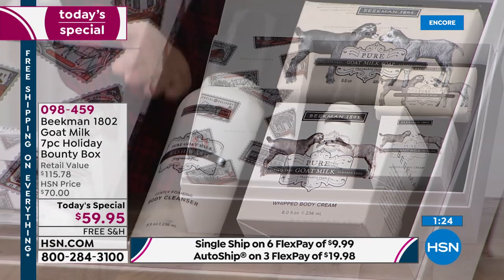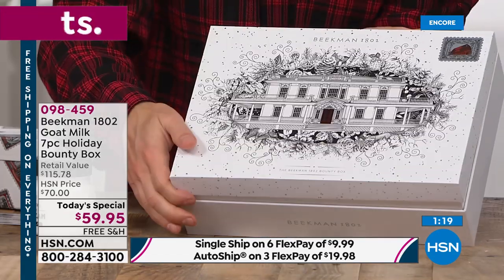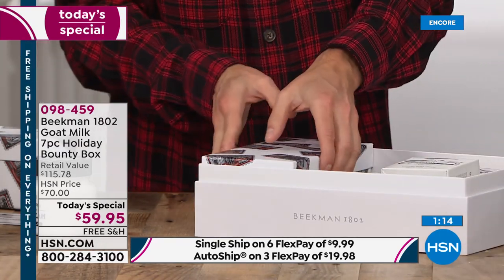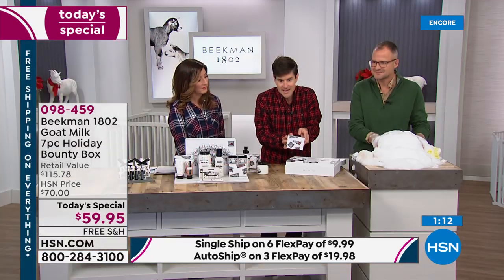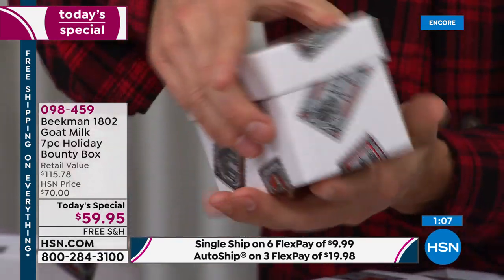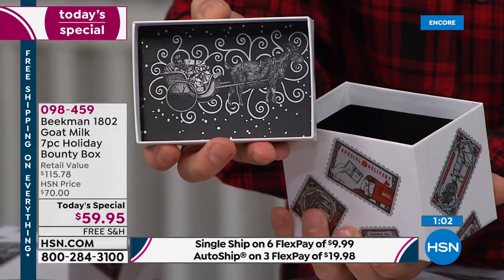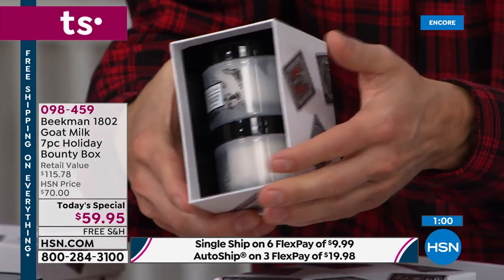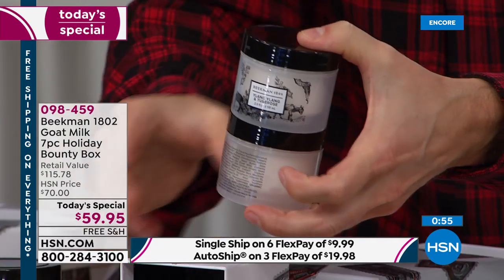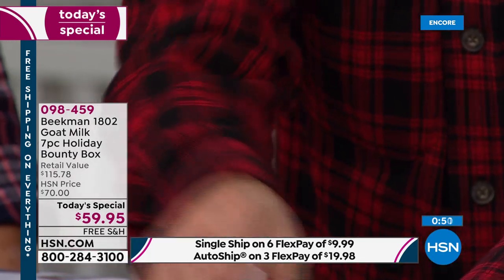But the hallmark of every single Bounty Box is a gift within a gift within a gift. So inside this big, beautiful Bounty Box, you're getting 2 additional gift boxes. You're getting this little sweet box, and look at the stamps all the way around this box, all the way on the bottom. You open it up, on the inside, you've got the goat delivering the packages. And inside this little box, you're getting 2 of the 2 ounce sizes of the whipped body cream. You're getting the Ylang Ylang and Tuberose, and you're getting the honey orange blossom in that beautiful little gift box.